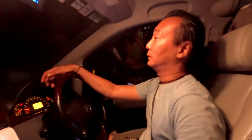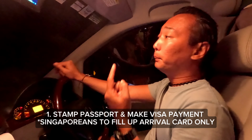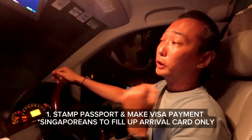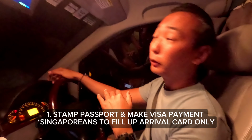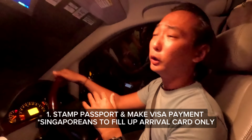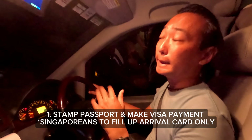Alright, so we just cleared the Cambodia custom. It's quite straightforward. So the first building you go in, they will stamp your passport and that's where you buy your visa lah. For Singaporeans, it's visa free, so you just fill in your arrival card and then they will stamp your passport. So that's the easy one.